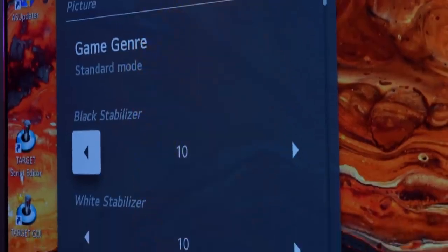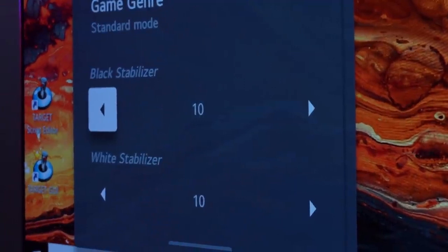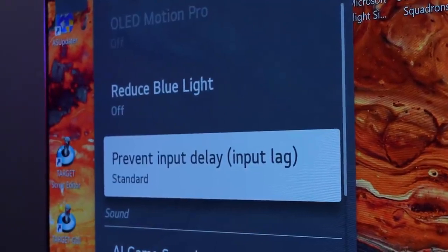There's a couple of other features which they have put into the game optimizer. Black stabilizer, which adjusts visibility to have better quality of dark scenes in the game, and there's a white stabilizer there as well. OLED Motion Pro, reduction in blue light, and this is cool. Look at this input delay, otherwise known as input lag. Man, I remember in the old days having to look far and wide for displays that had low input lag, that were good for gaming. Of course, times have changed.